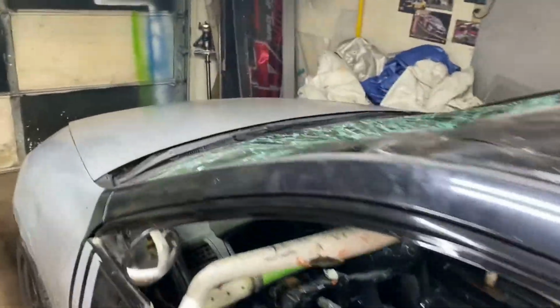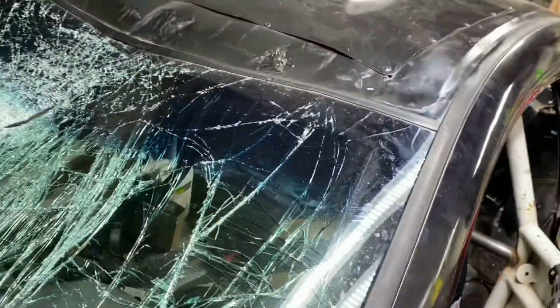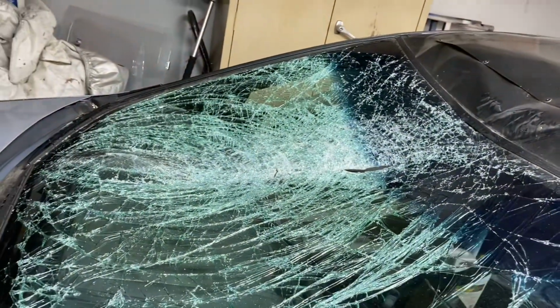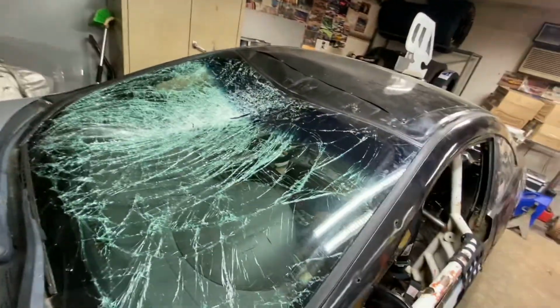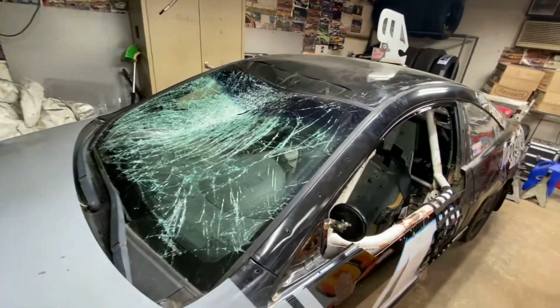So stick with us here, and we'll get it. I'm not sure if we're going to sawzall this thing out of here or what. I don't think that the conventional windshield removal tools are going to really work for this, but we'll figure it out one way or another. I have confidence.